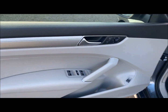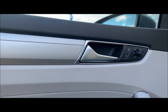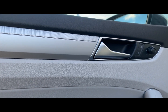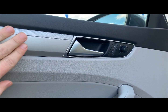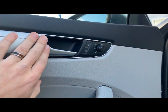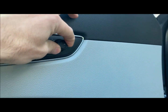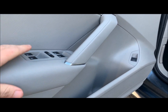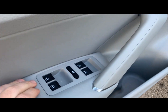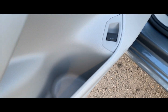So first off, looking here at the door panel, a nice metallic finish along the door handle here. It's kind of textured up above, feels pretty cool. Below, it's nice and smooth. Then we have our power locks, of course. Mirrors are like a little toggle switch. On the far side are heated mirrors. Down below we have our one-touch up and down fully automatic windows, front and rear. Really easy to use. Then our little trunk latch.